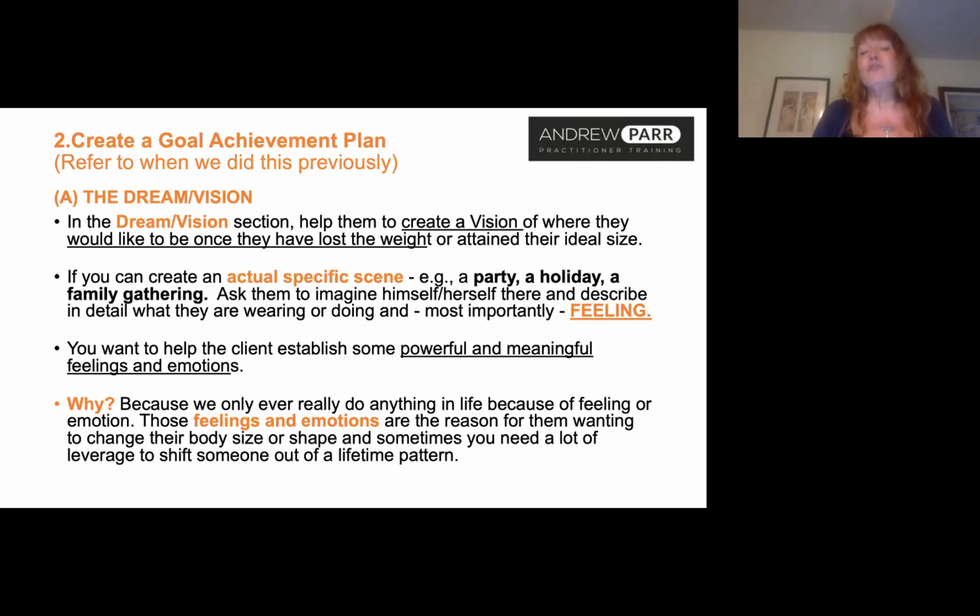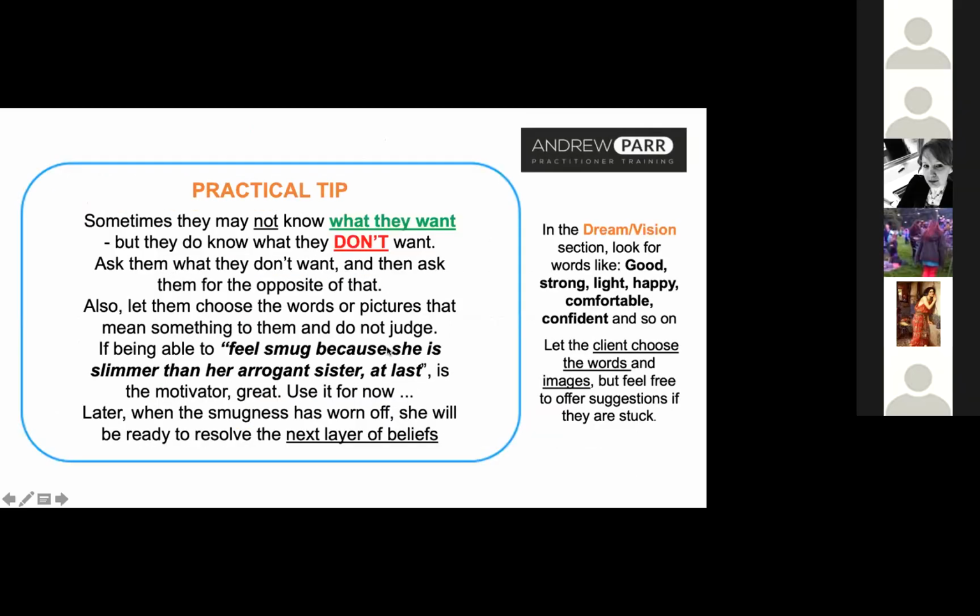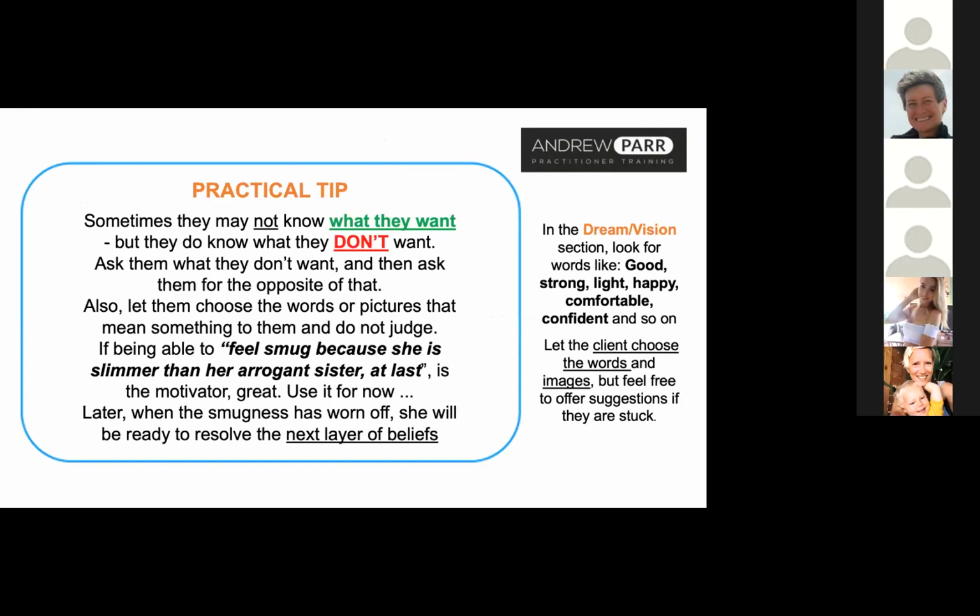Sometimes it can even be about control. There are so many different core beliefs that can come into wanting to lose weight. It isn't always straightforward, but it's the feelings and emotions inside that are actually making them want to change in the first place. So that's what you want to focus on: how do they want to feel, not just how do they want to look, although that might become a part of it. Sometimes they don't know exactly what they want, but they do know that they don't want to be how they are, for example. So the do want, don't want works really well.